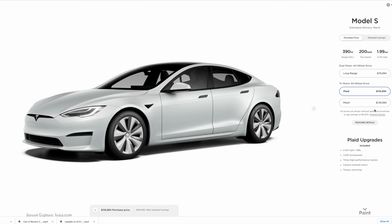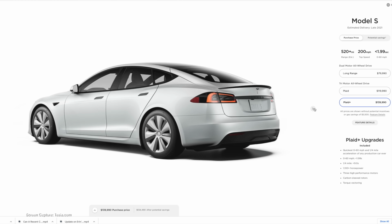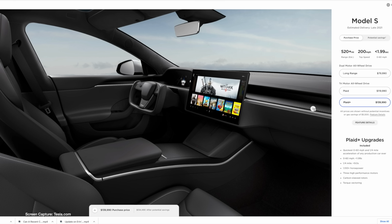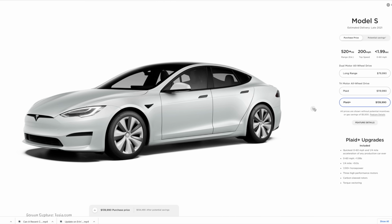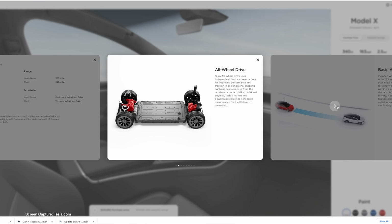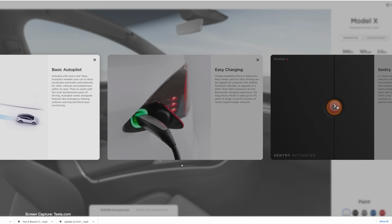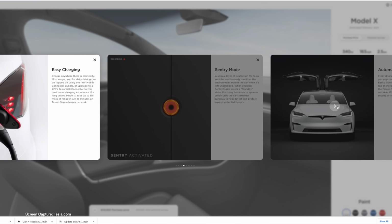Then, at the very top end, is a range-topping Plaid Plus. Spaceballs, anyone? It's basically the Model S Plaid on steroids and promises at least 520 miles, 837 kilometers per charge, the same top speed as the Plaid, and a sub 1.99 second sprint time. The price for that? Just shy of $140,000.